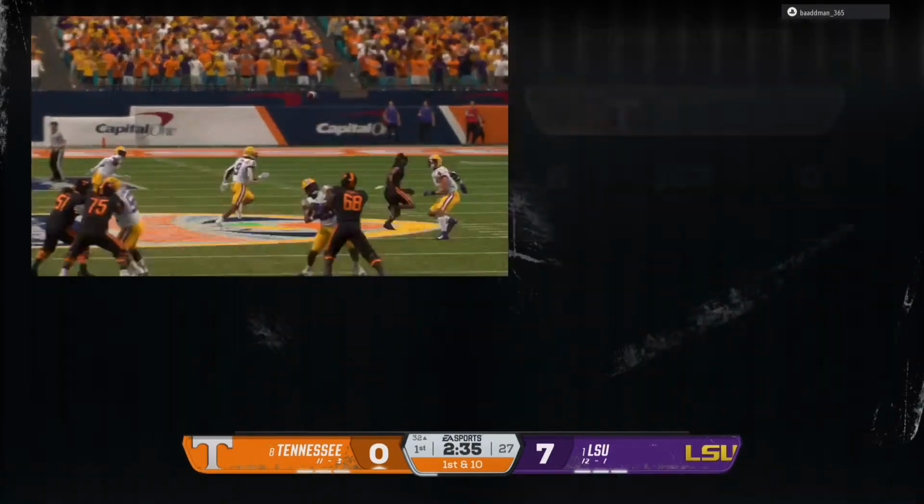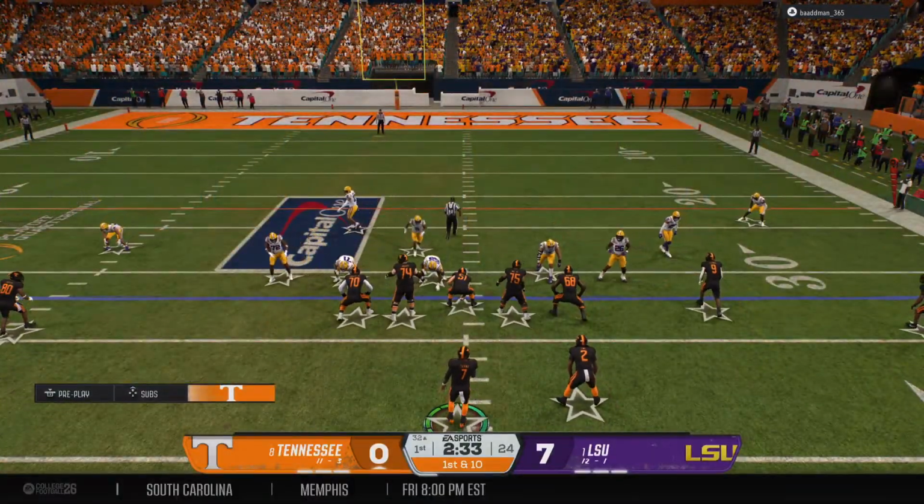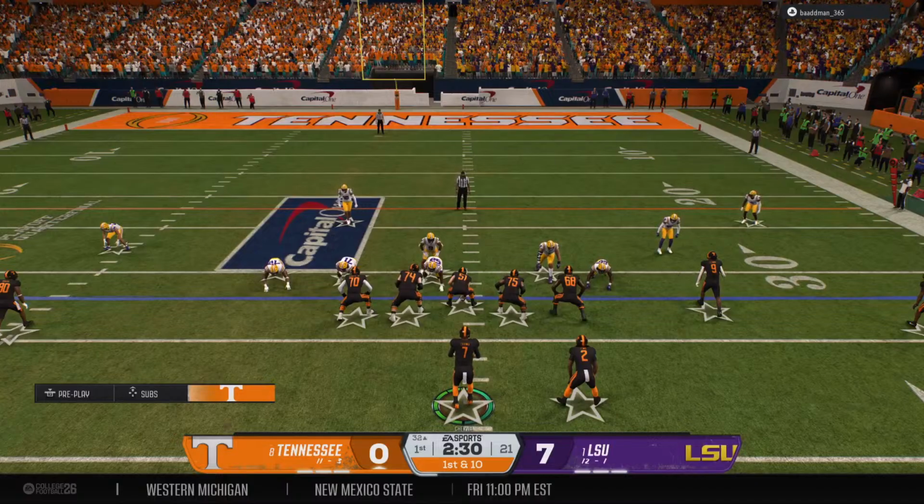They convert, and listen, you're down early in this game. Every possession matters. You need points on this drive, and they're able to have that chance now with that conversion.